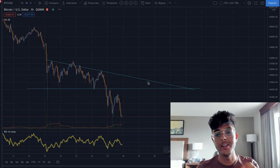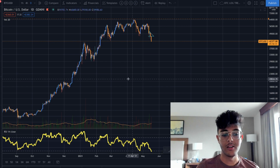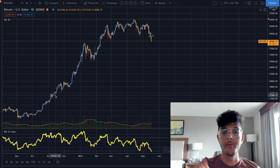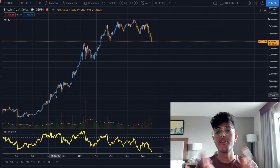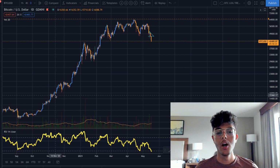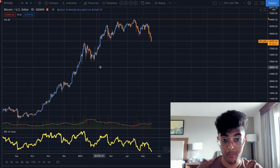The longer term trend is that the bulls have got this in the bag, that this is no big deal. Can I just remind you, we have rallied from 20k up to above 40k. We're still more than double the previous all-time high. This is absolutely phenomenal performance overall. Let's break down for you the bearish side though, because this is quite important.